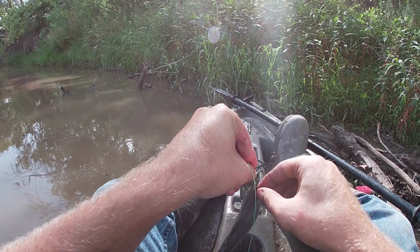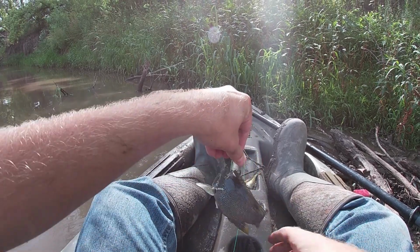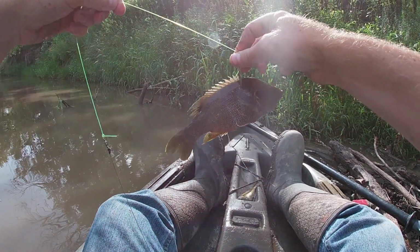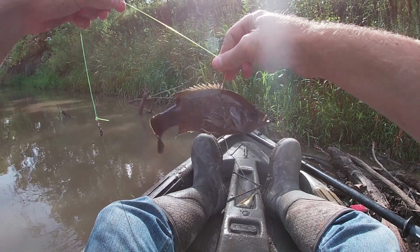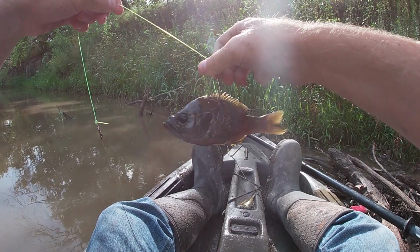And get those scales off of the hook there. And there you go. That there is a pretty big, lively live bait for us. If that doesn't conjure up something for us, then they're just not big enough to eat it.